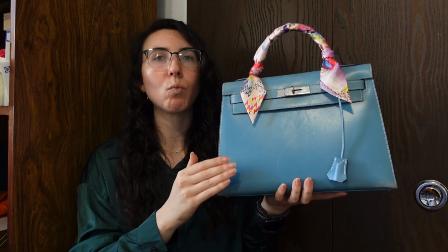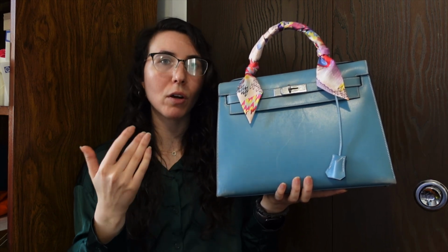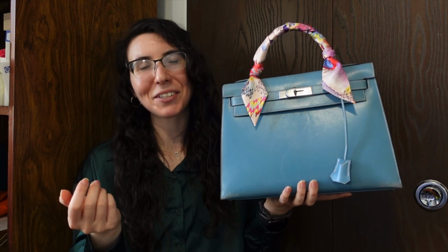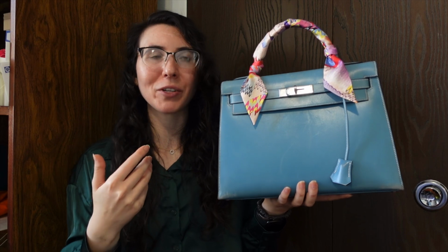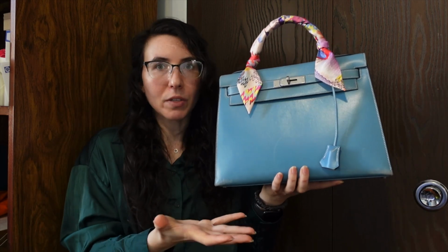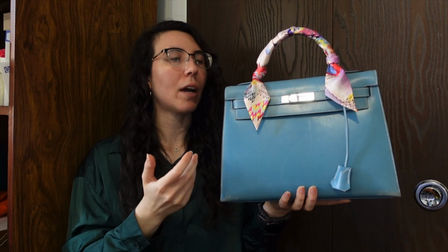I've only ever seen one other blue jean box cap Hermes Kelly on the preloved market, and that was actually on Buyee. It was listed on Buyee from a Japanese seller, and that was the only other time I've ever seen this colorway. And I think it's beautiful.